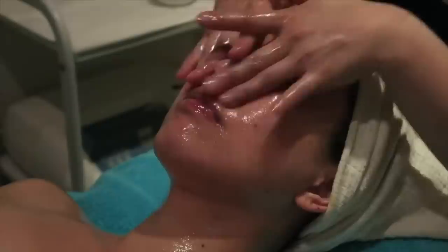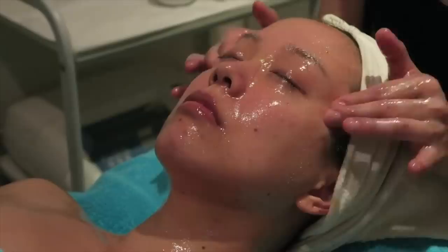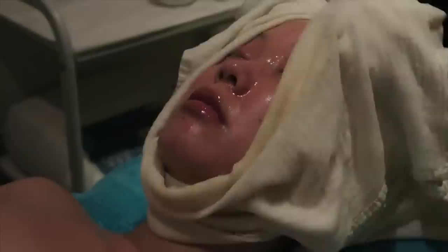There are so many amazing benefits for getting facials frequently. One of them is the massage. It helps stimulate circulation, it helps with collagen, and I feel it really helps firm and keeps my skin healthy and radiant.